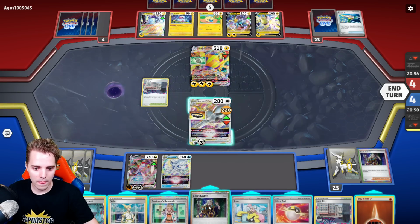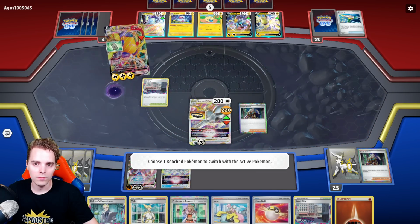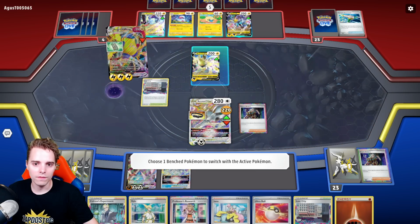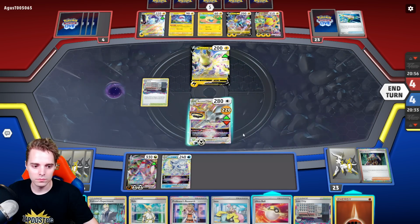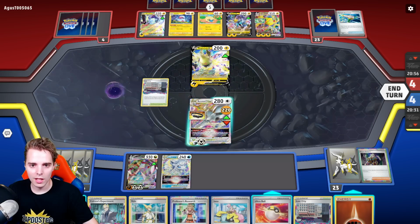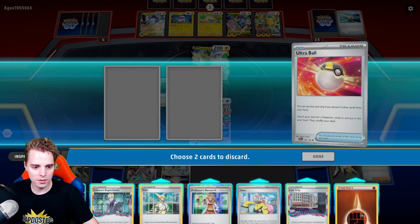Okay, Boss's Orders. Regieleki, which is the most annoying factor here. Bossing this one. Sounds good to me. Still have Dura waiting in the back. We have Ultra Ball for Lumineon boss plays, I guess. Let's get rid of this.